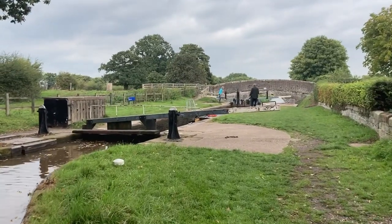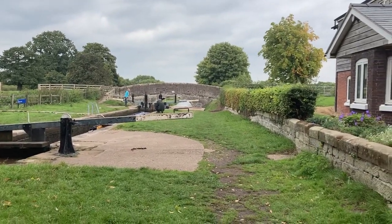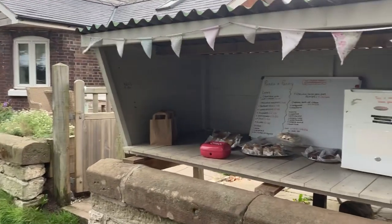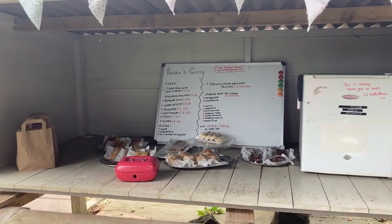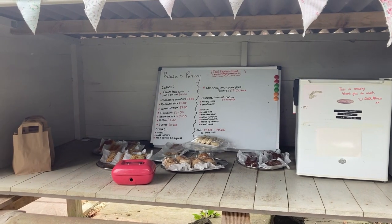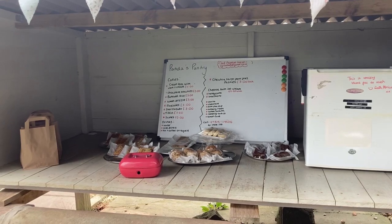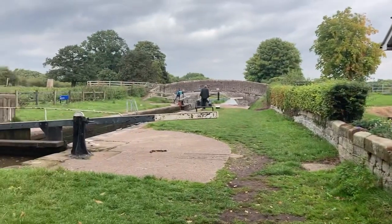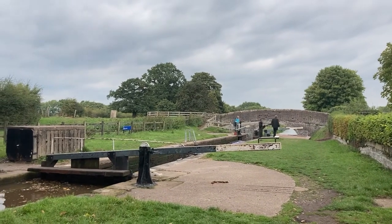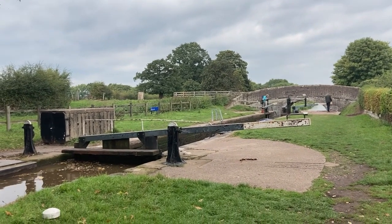Here we are, top of Audlem Locks, a flight of 15, about to start them. And to keep us going on the way down, there's Panda's Pantry of cakes, pork pies, ice cream, drinks and an honesty box, so I'll have to get some scones. Clouds are also building, so are we going to make it down the locks, all 15 of them, before the rain starts?